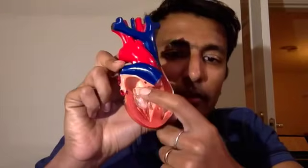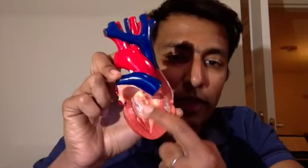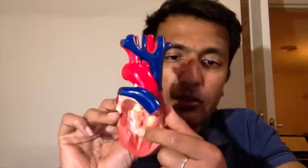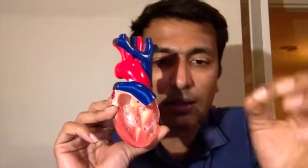Okay, so the next thing that the echo report will contain is some comment on the mitral valve. Now, the valves have structure and they also have a description of their function. So this is the mitral valve here. Now, most normal valves will be described as being thin and mobile. Okay, so they look nice and thin, they are very mobile, they open and close really nicely.